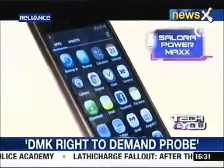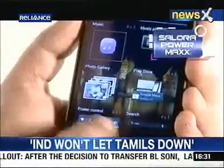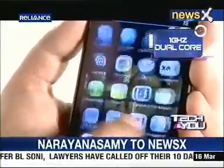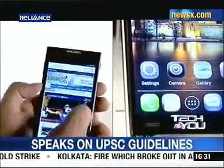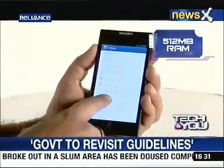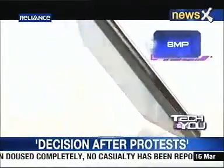The 4.5-inch touchscreen has a 960 by 540 pixel resolution, and thanks to the zero air gap assembly process, the display has rich colors and sharp details with excellent viewing angles. The touch is also good. Powering this phone is a 1 GHz dual-core processor, 512 MB of RAM, 4 GB internal storage that can be expanded via the SD card, and it's running on Android 4.0 Jelly Bean.